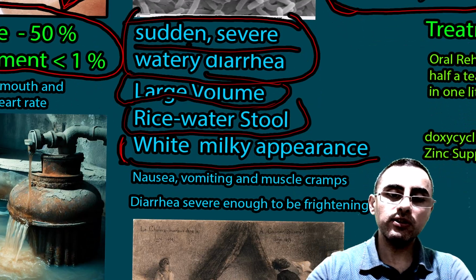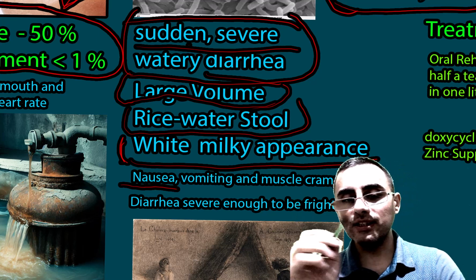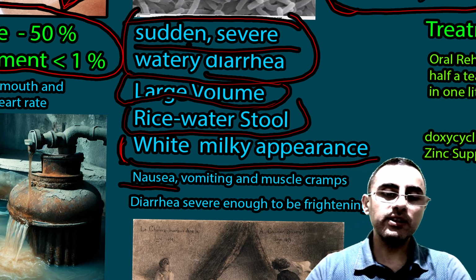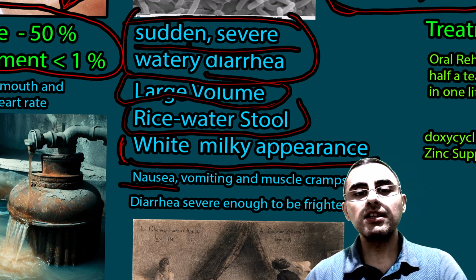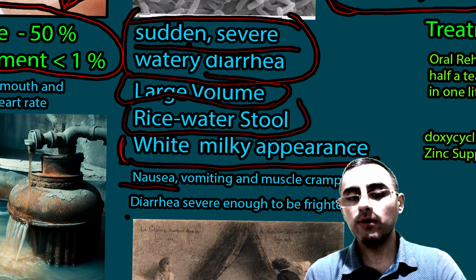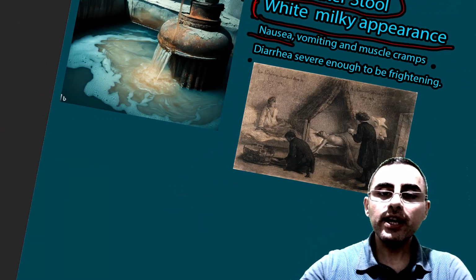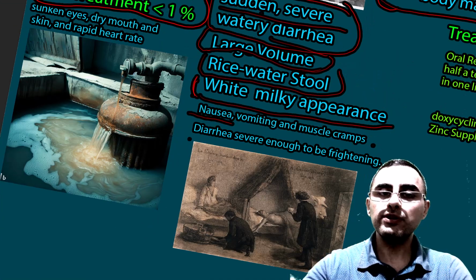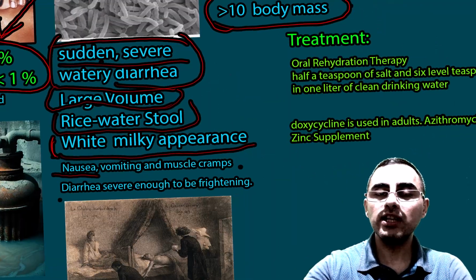Cholera can also cause nausea, vomiting, and muscle cramps, but these are secondary symptoms and not very important. Most important is severe sudden watery diarrhea. Diarrhea is of very large volume, we should remember it, and we should start treatment as soon as possible.